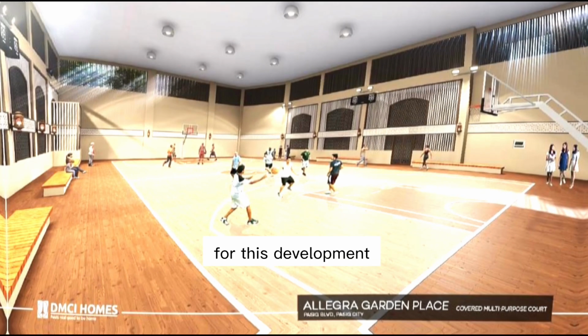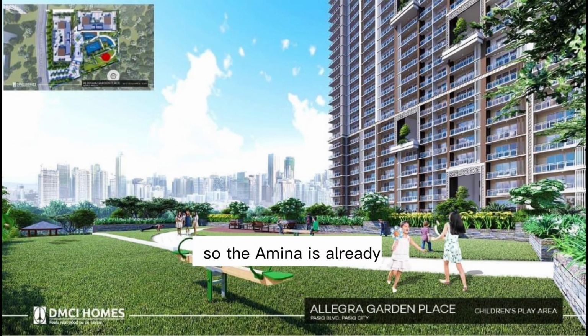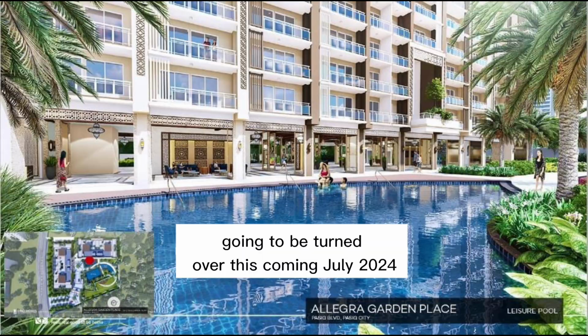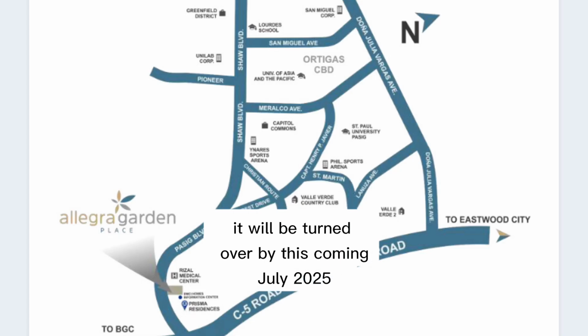So for this development, it would only have two buildings, the Amina and the Soraya building. The Amina is going to be turned over this coming July 2024. And for the Soraya building, it will be turned over by this coming July 2025.